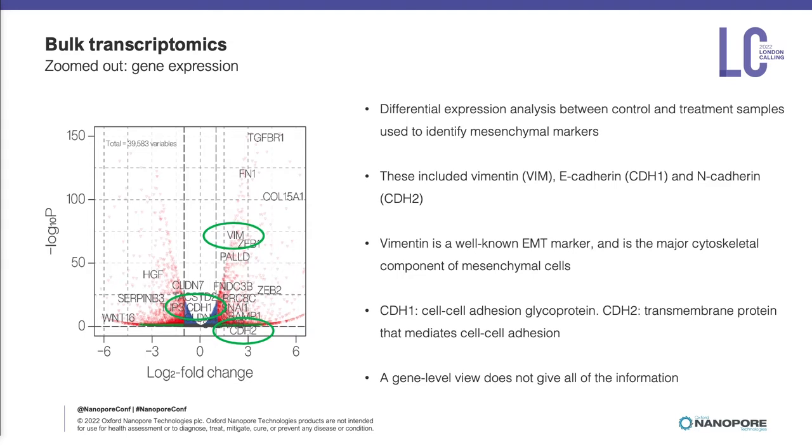You can see a whole load of different genes that get upregulated during the EMT process, shown on the right of the figure, and a whole load of genes that get downregulated during the process, shown on the left. But the ones that I want to draw your particular attention to are the three that have got the green ovals around them. These are vimentin, E-cadherin, or CDH1, and N-cadherin, or CDH2. The thing that's notable about these genes is that they're all well-known EMT markers, and I'm going to refer to them a few times during the course of the presentation.